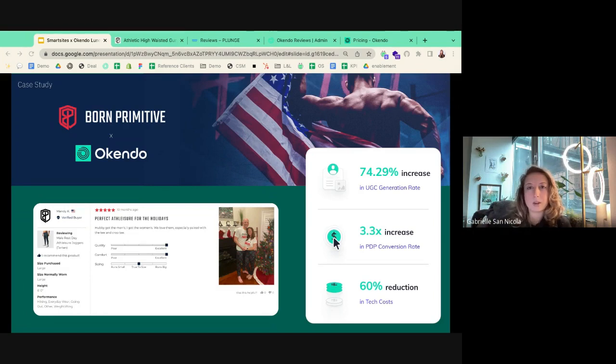So, with those changes, they found a 60% reduction in tech costs, a 3.3% increase in their PDP conversion rate, and a massive increase in their user-generated content generation rate. Just because it's very easy to use Okendo. It's very simple to just upload something and keep moving. So with all of that, I'll take a pause here. Does anybody have any questions on Okendo reviews?